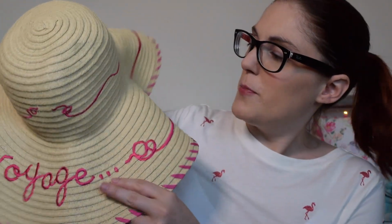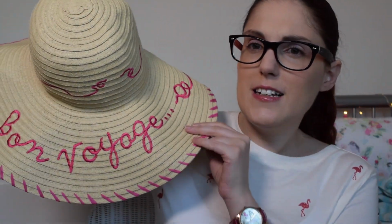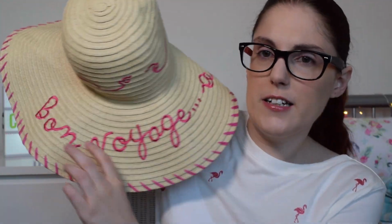But I found this, and so it's one of these big straw hats, and then it just says Bon Voyage in this pink embroidery, and it's just got the pink going all around. I've only ever really seen these with the black writing on, which are really nice, but when I saw this and saw that it was pink, I just, you know, pink is my favourite colour, so I had to go for it.